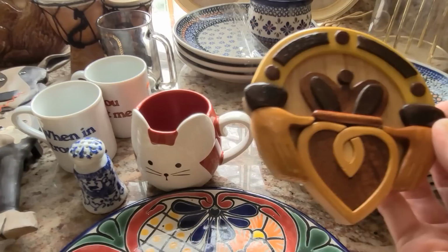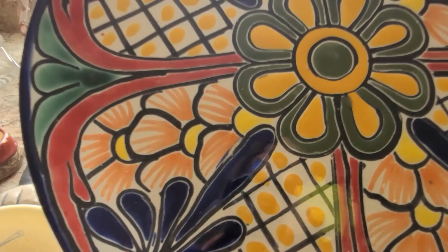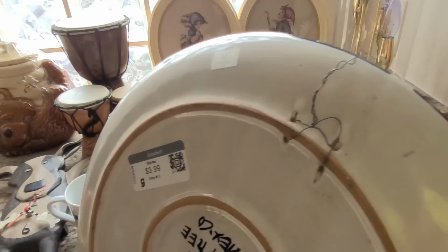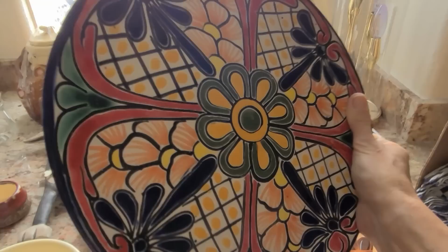How about this gorgeous Talavera plate? I absolutely love the colors, the green and yellow flower in the middle with the pink flowers radiating out. Blues and greens and yellows and the checkerboard behind it. What a fantastic design. I just love it. This also has a wire for hanging. This is signed Talavera S. Venegas, lead-free Mexico. I paid $4 for it. I'm going to ask $40.